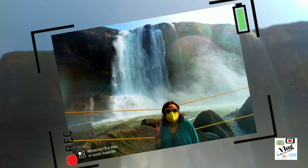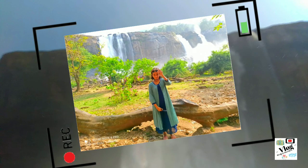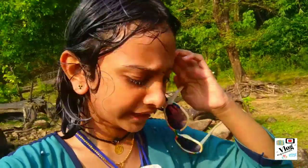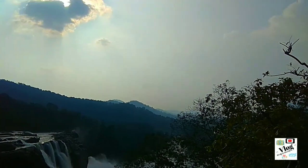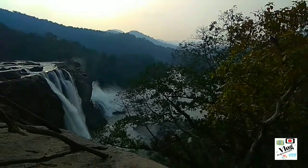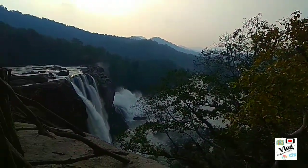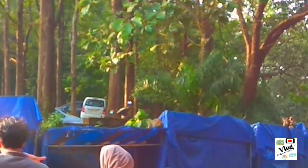Picture time. Wait, now continue to walk. And this is what you see from up. I walked down and yeah, there were many monkeys waiting there.